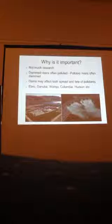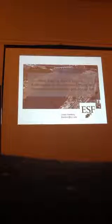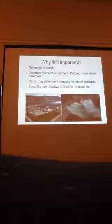Some rivers where this occurs, I mean they're everywhere, but some examples are the Ebro River in Spain, where the picture is from the Flix Dam, with the chloride industry behind the Flix Dam on the Ebro River in Spain. There's the Danube in Central and Eastern Europe. There's the Wenyu River in China, the Columbia River, and the Hudson River here in New York, where both dams and pollutants interact.